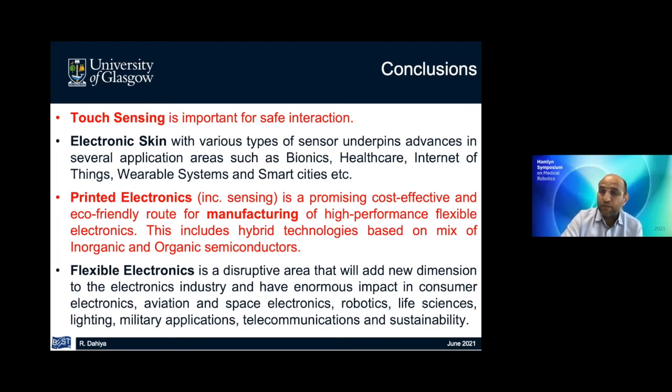And printed electronics, which I highlighted as an example of a manufacturing route to obtain distributed or large area electronics, is promising in terms of cost effectiveness, and it also has a huge implication on advances in electronics in general. Flexible electronics is one thing which becomes necessary for electronic skin, because you have to put the skin on curvy surfaces.